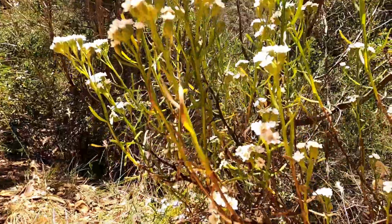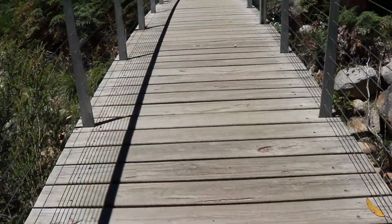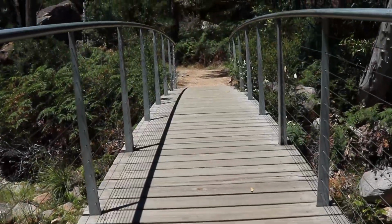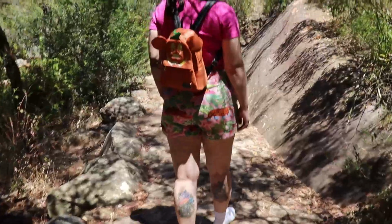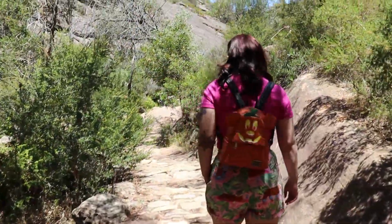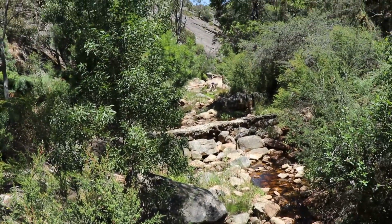If you have a wheelchair or pram with you, you're best to go up and back on the side which begins on the Halls Gap Botanical Gardens, as this path is more flat, whilst the caravan park side gets slightly rocky and has some steps. In this video, we went up from the caravan park side and returned on the Botanical Garden side.